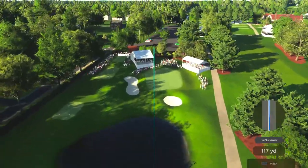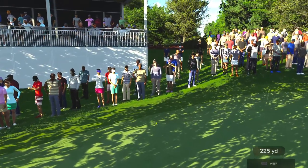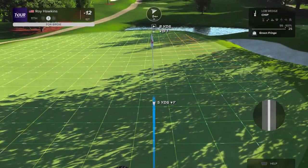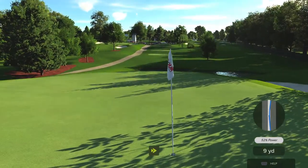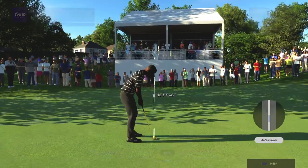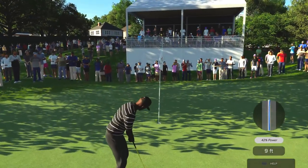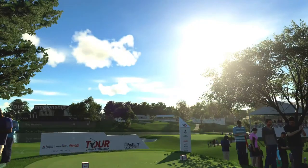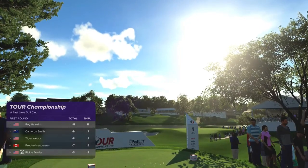Going with the hybrid. Oh, that was a nice one. No green in reg, but a chance to save their par. Oh, I thought that one was going in. Oh, up there too, man. This putt coming up for his par. Okay, steady now. Just 3 feet to the cup. Well, that's providing some hope to the rest of the field as our leader stumbles with a bogey. And still in top spot after that hole.